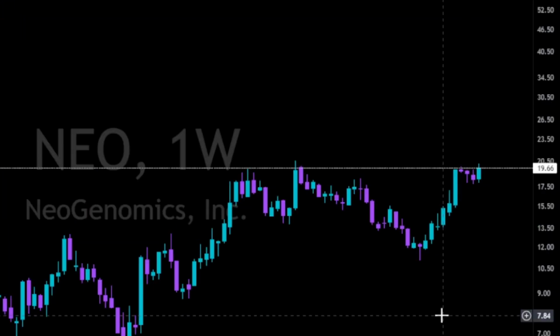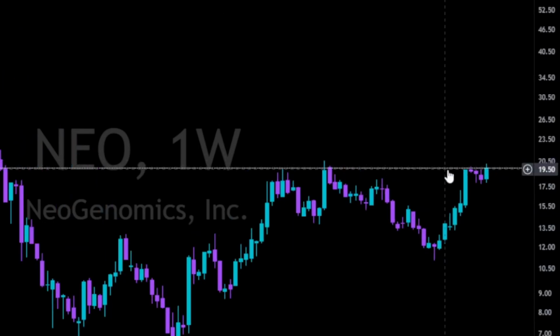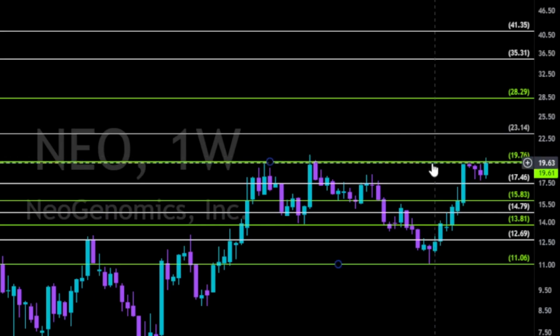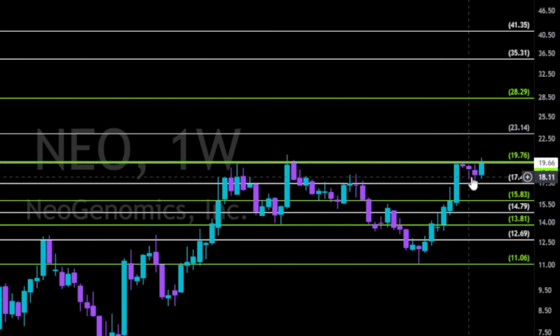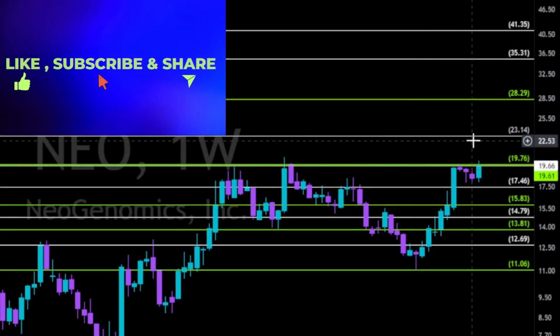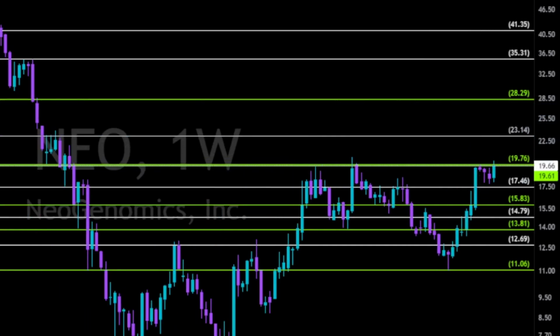NEO, Neogenomics, still fighting, maybe fighting is not the correct word, but struggling with the 19.80 area. As you can see, 19 area, resistance in the past 4 weeks, 5 weeks, 1, 2, 3, 4, 5 weeks. Continuation above, we will see 23 and then 28, 30 to the upside.